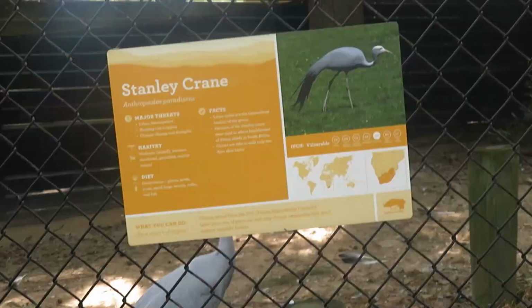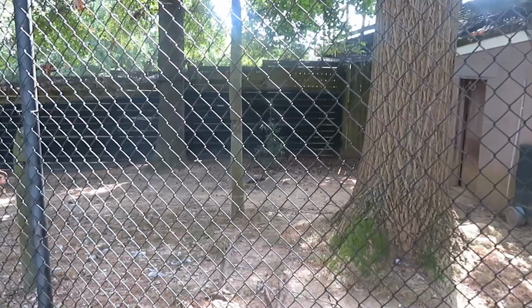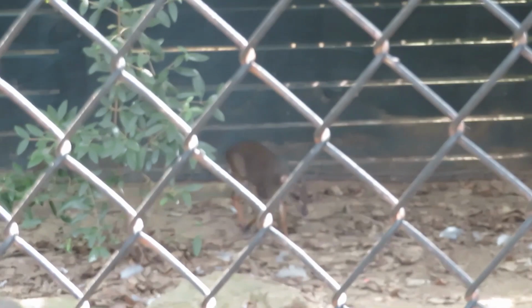That's Stanley crane. We got blue duiker. And there's the blue duiker. All the way in the back. Trying to get a better view of them. There you go. And there it comes. Well, there is the Stanley crane right here. Cleaning his feathers.